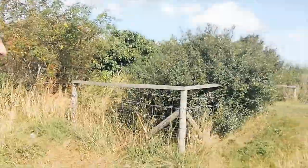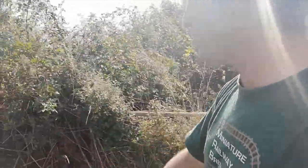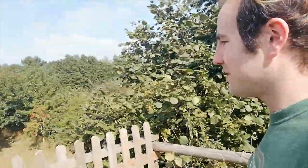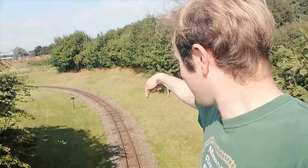So this must be the tunnel. So on that side, where we just saw the train come out of the tunnel, can't see a lot. There's a lot of these rosehip bushes, but it's down there. But if we look here, we get a nice view looking down onto the railway line. So what I'm going to do now, we're clearly above the tunnel, I'm going to walk off and head back.